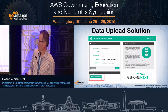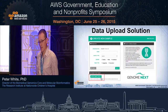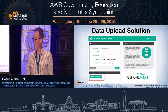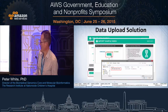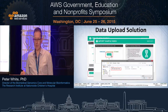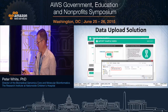This is a screenshot of the platform that was developed to run the analysis. We wanted to fully automate as much of the process as possible. It started with importing a sample index. We provided an Excel sheet containing each of the sample names and the location in the S3 bucket where that FASTQ data was stored. When this Excel sheet was uploaded, all of the analysis was kicked off automatically.